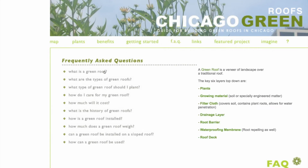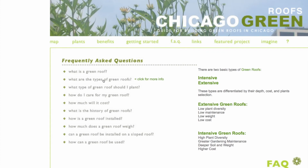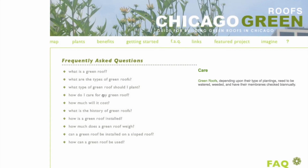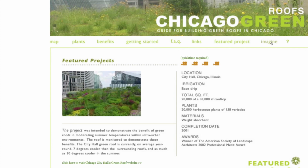To learn more about green roofs in general, visit the Frequently Asked Questions page to get a better understanding of how-tos, how much, and the history behind it all. And finally, take a look at our featured project. Hopefully this will inspire you to make a green roof of your own.